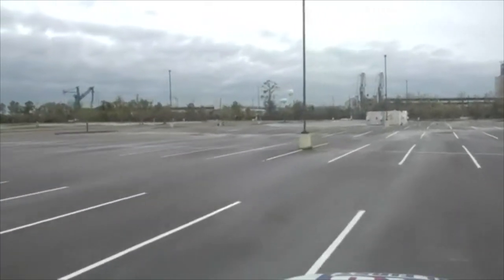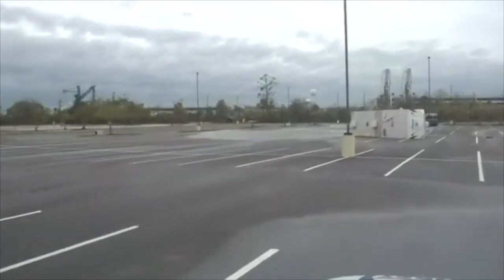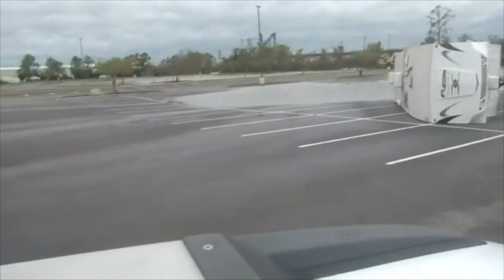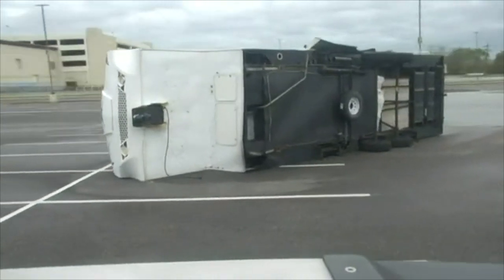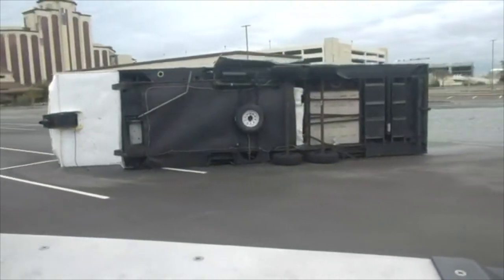This RV was parked out here overnight, and I really wish I could tell you exactly where it was because it flipped over and it certainly blew over to the side because it wasn't parked right there. But you can see just, wow. I mean, that just begins to tell the story of the damage here in Lake Charles and in Calcasieu Parish, where we're going to be touring this area.